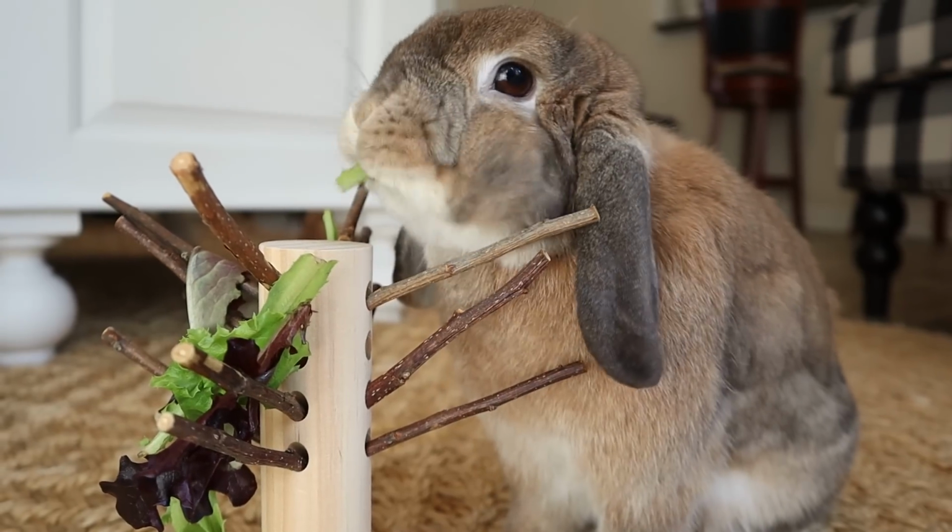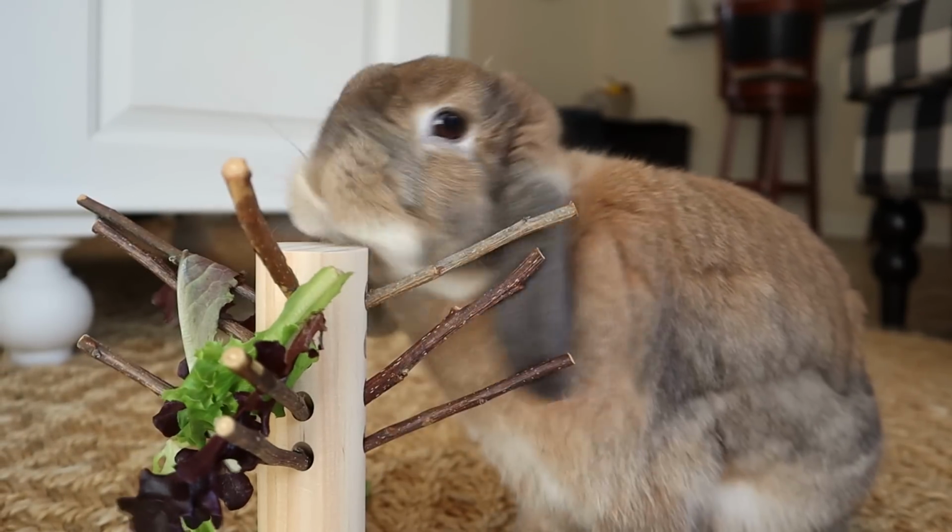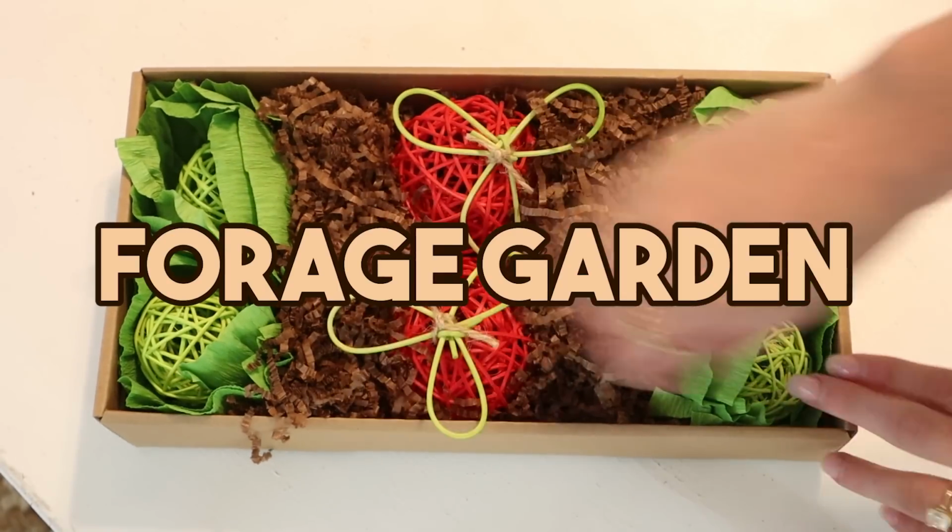And lastly, there is no enrichment involved in this thing. Again, she was just trying to get to her food, and I'm giving it a 1 out of 5. So this one was a flop. But this next toy is this fun little Forage Garden, which I loved.